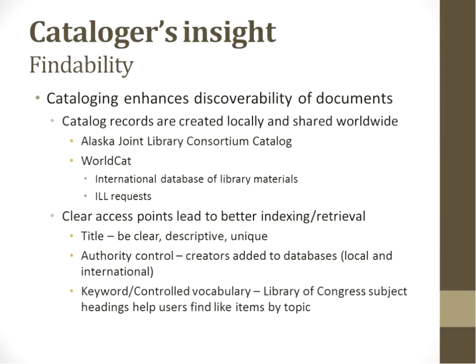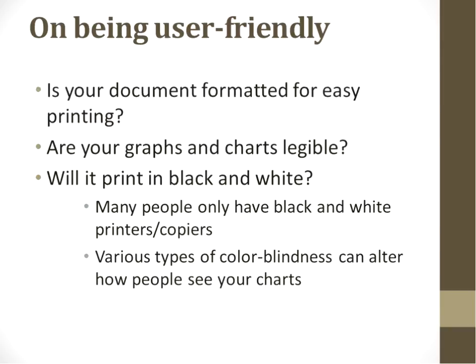Okay. So next section is on being user-friendly. Okay, so I have some examples later on, but just to talk briefly. So we have some things up on the slide about making sure that your document's formatted for easy printing, make sure everything is actually legible.